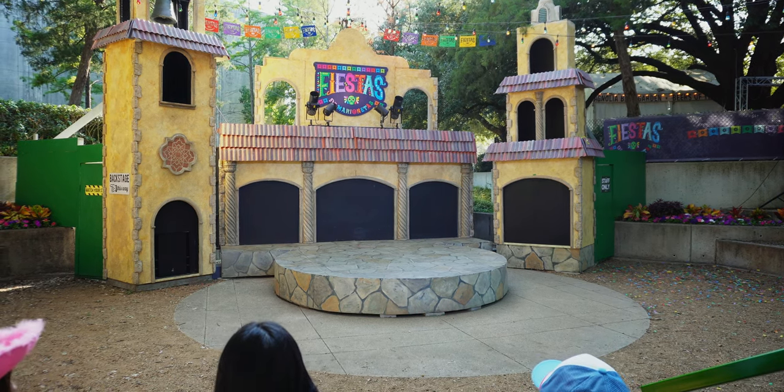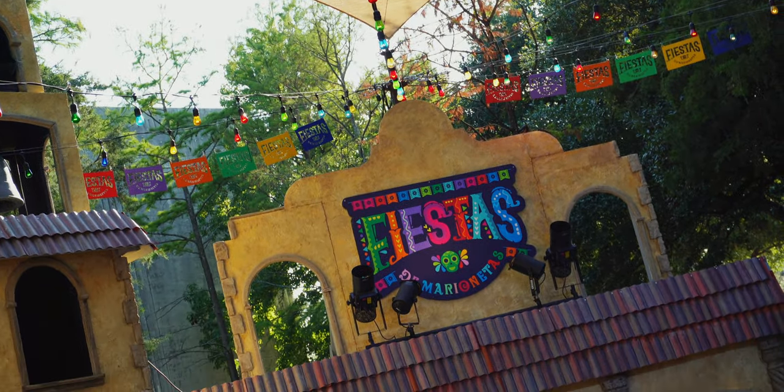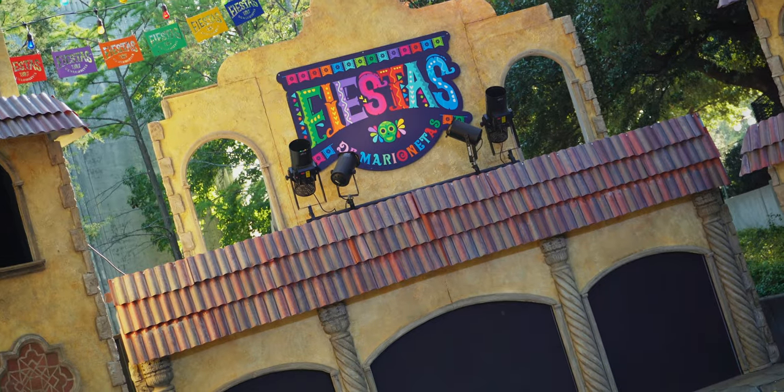Amphitheater at the Great State Fair of Texas. Big Tex, the cast of Fiestas de Marionetas, and the State Fair of Texas thank McDonald's and Univision 23 for their support of this show.